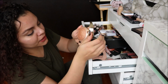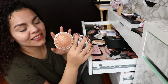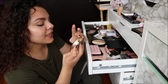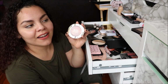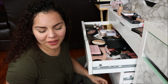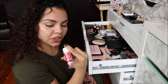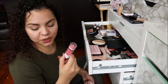This is Milani's Baked Bronzer. The glitters are pretty chunky in here, and it's just not my cup of tea. It's in the shade Soleil. This was one of the first products that started building up my collection. This was it. So this is a cheek and lip tint from Wet n Wild in the shade Kiss Me If You Can. I don't wear pink.